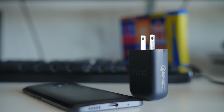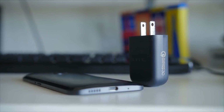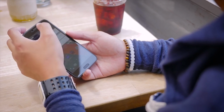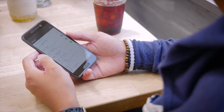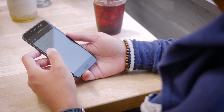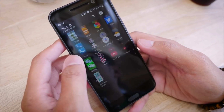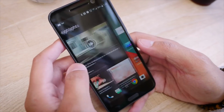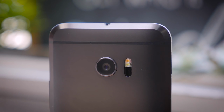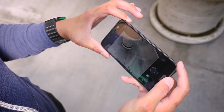Under the hood, the 10 comes with some killer specs: a 5.2-inch Quad HD display, a Snapdragon 820 processor, 4 gigabytes of RAM, and it's in line with most other flagships this year. And it also comes with expandable storage up to 200 gigabytes and a 3,000 mAh battery that will have no problems lasting an entire day on a single charge. HTC also improved the camera this time around, which was a big flaw in last year's One M9 flagship.